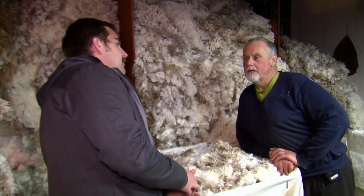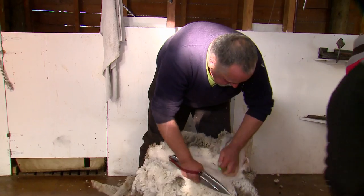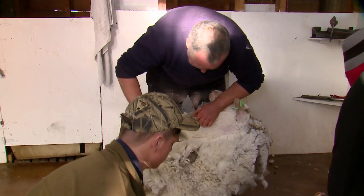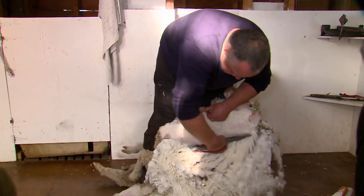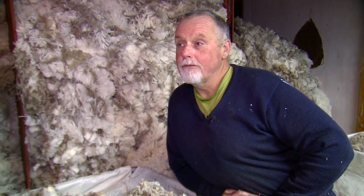I was watching you up there and it's definitely a bit of an art to it. How do you learn that? Well, we learned from the old Wool Board. They have shearing courses. And back in those days, there was quite a group of us young fellas all together learning to shear, so there are not many of them still shearing today, though. There's one or two.